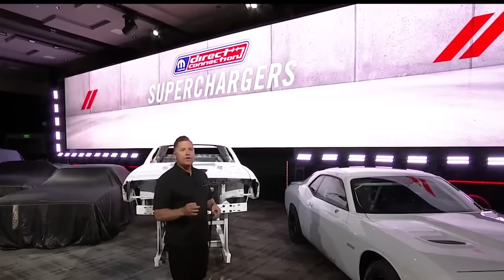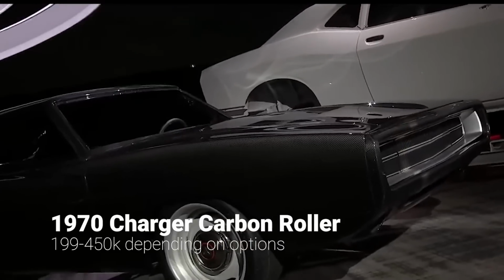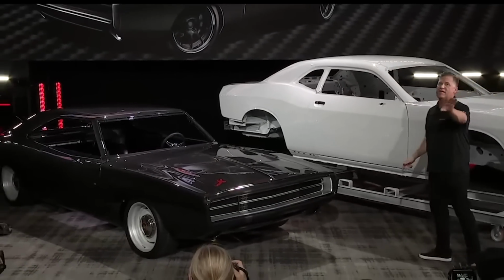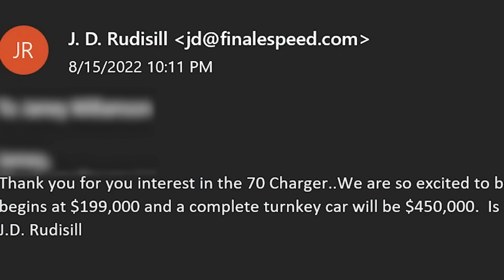The third vehicle revealed was an all-carbon 1970 Dodge Charger made by Final Speed, which looks a lot like the 68 Charger RT that Speedcore made for Ralph Gillis back in May of this year. This vehicle will be available to order from Direct Connection, but Tim Kuniskis failed to mention how much this shell will cost. I emailed the company and they tell me a rolling shell will be $199K.